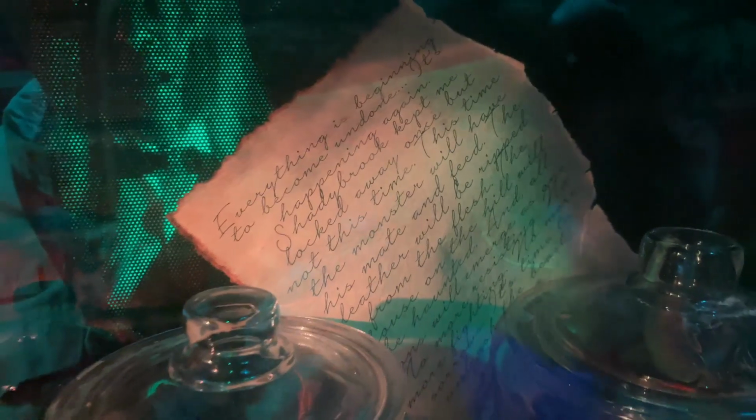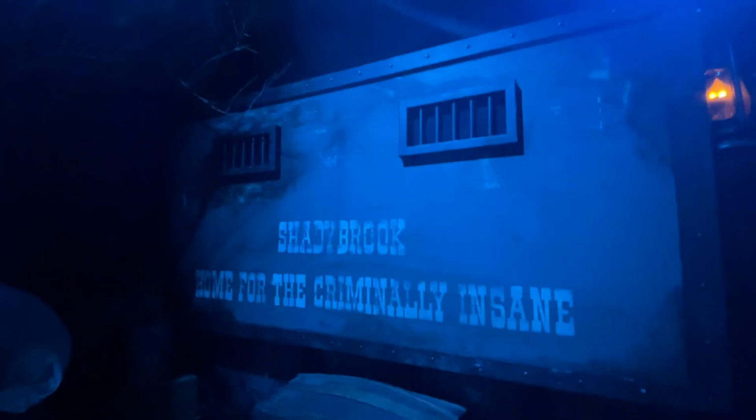That is very hard to read in the dark. So here we have Shady Brook, home for the criminally insane. And it's a wagon. It looks like a criminally insane transport. And there's somebody in it. You can hear them. They're laughing in their criminally insane way.